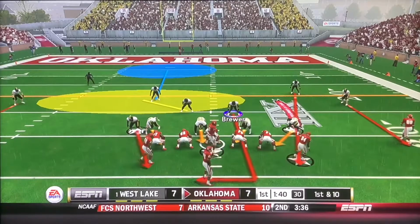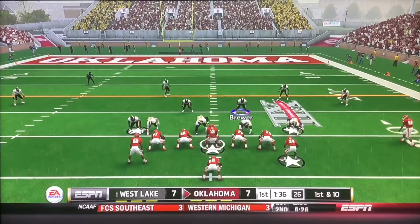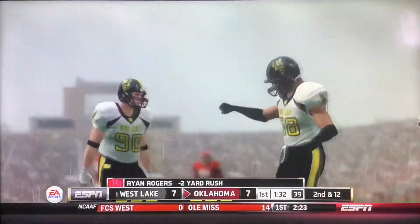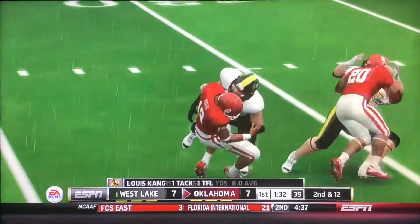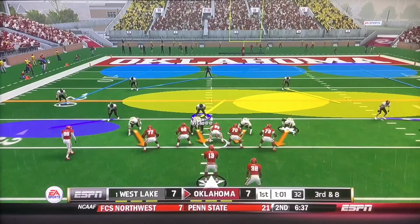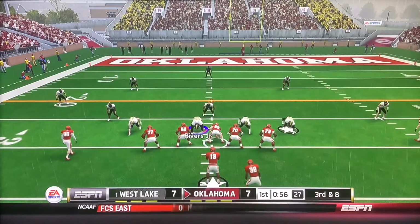Oklahoma's offense looking good so far on this possession. They're moving it a lot faster than they did on their previous one. Then again, they started with great field position on their last one, so it doesn't really matter. Rogers loses 2 on first down, Lewis Kahn, the senior, absolutely pounced him in the backfield. 3rd and 8 for the Sooners. Exactly a minute to play here in quarter number 1.